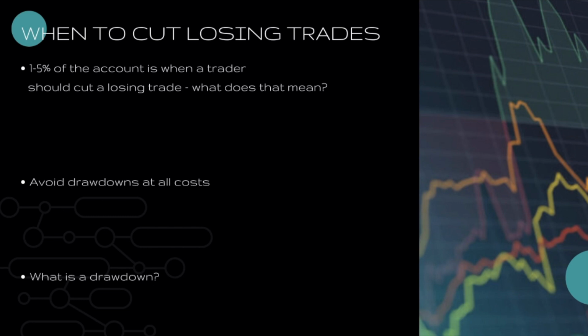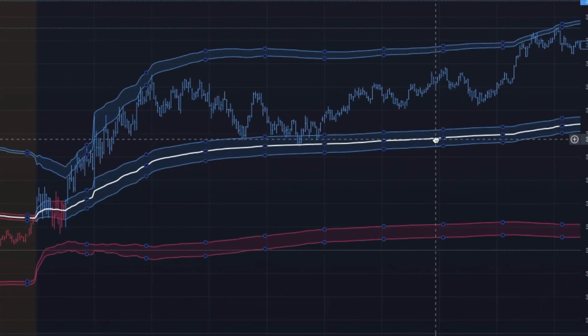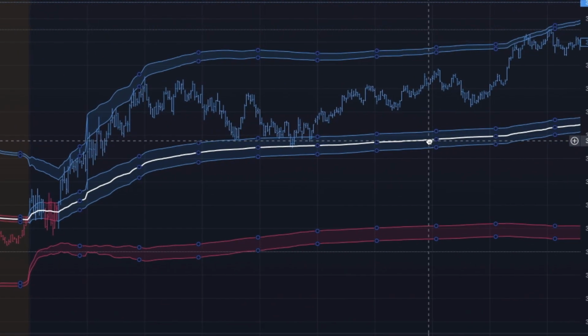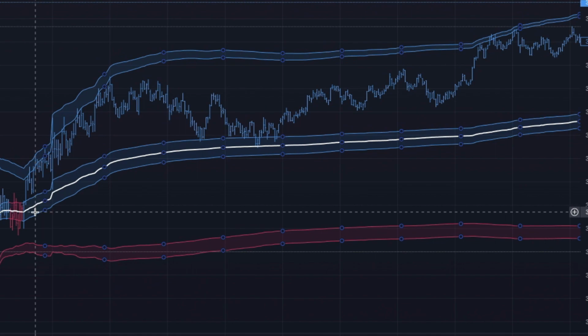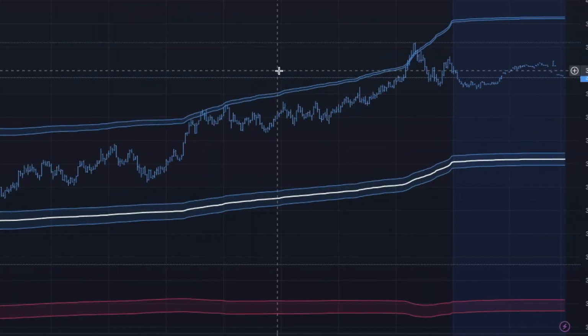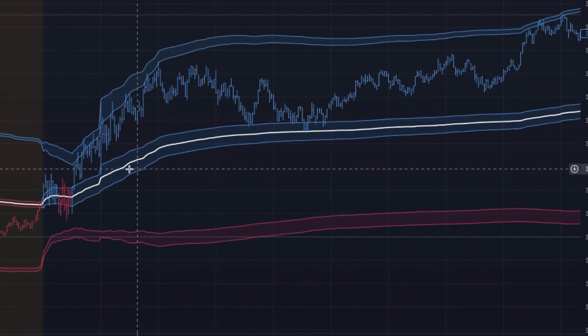So let me show you a little example of this. Right now we're looking at the S&P 500 for Friday, January 13th. As we can see over here, the market was very, very bullish. The price jumped from $393 to $398, market open to market close.